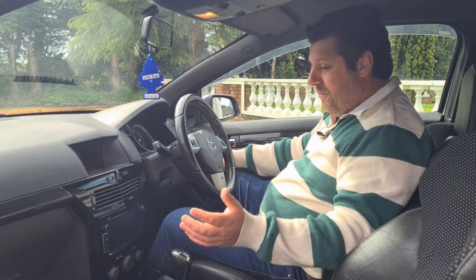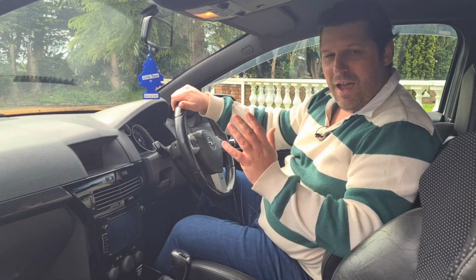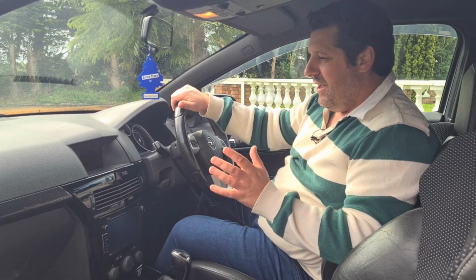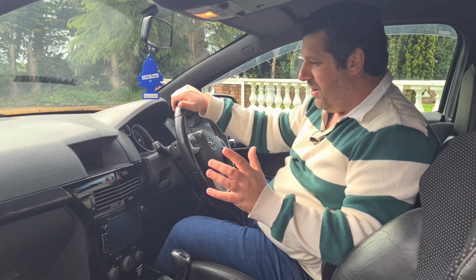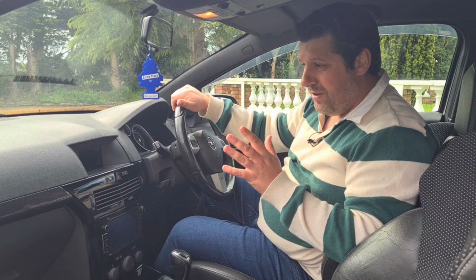So, folks, you're very welcome to the interior of the Astra H OPC. And what an interior it is. Now, I just want to flick back to the past a little bit. When I was younger, around 2006, when these cars were current, I always wanted one. I thought they were just amazing.